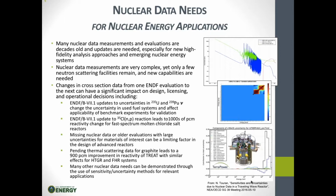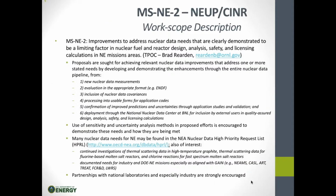And there's many, many other needs that could be identified, and the scope is quite broad because it is a mission supporting scope. And so we're looking for a high impact problem that can be addressed and can deploy nuclear data for use in resolving a particular problem. So this last bullet just says that, if you can demonstrate the applicability through perhaps sensitivity and uncertainty analysis, which has been used in many of these other studies for demonstrating this particular need, then we're open to a broad range of scopes across the entire NE enterprise.